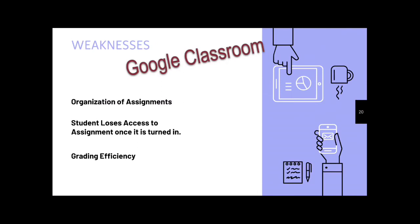Some people aren't a fan of the organization of assignments. The newsfeed can get pretty cluttered, although now they have a labeling feature. And then I use Alice Keeler's hashtag system to help organize the assignments, but some people find the assignment feed to be pretty cluttered. Once a student turns in an assignment, they lose access to it.